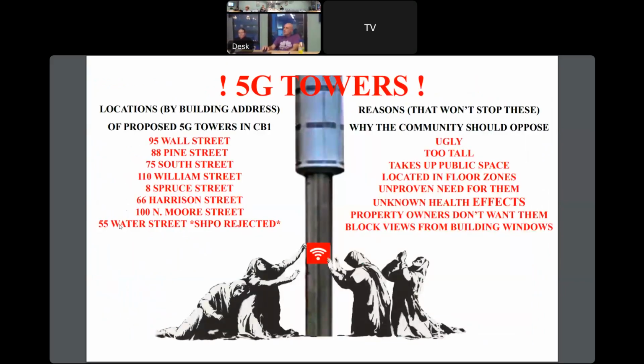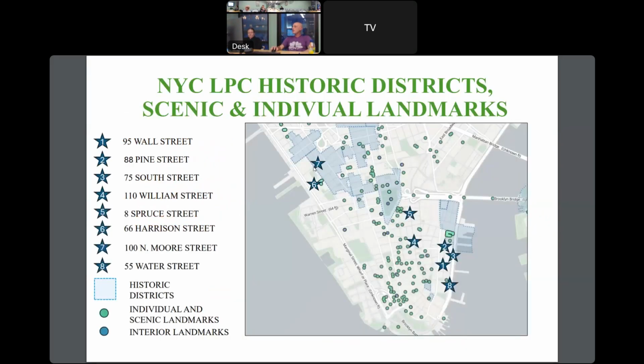And then these are the ones that prevailed. SHPO rejected this Water Street one, but I still listed it. And these are some of the reasons I won't be presenting to SHPO. I'm really looking for more things like, from the view looking northwest, from here you see 7 landmarks. Here they are. To see where the sites stack up against historic districts, individual landmarks and interior landmarks, you can see there are so many in our neighborhood, which is around here-ish.